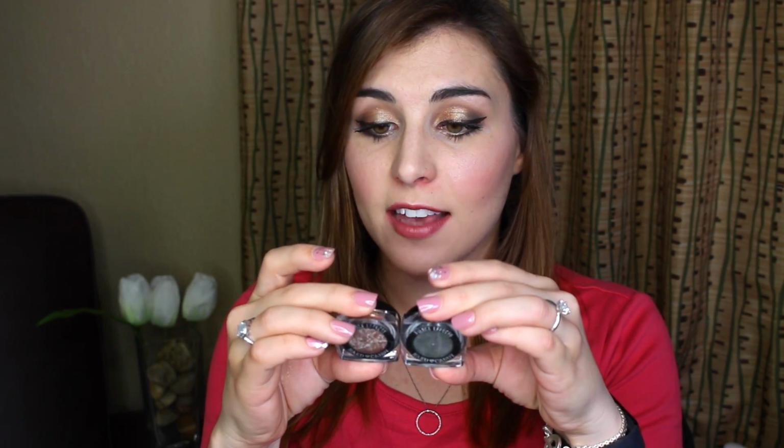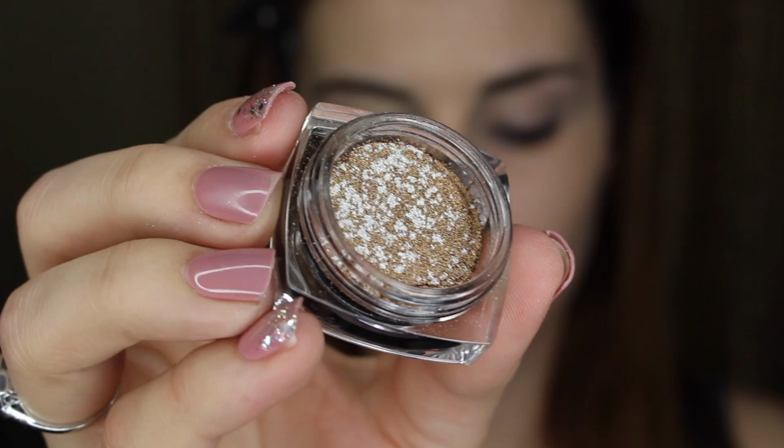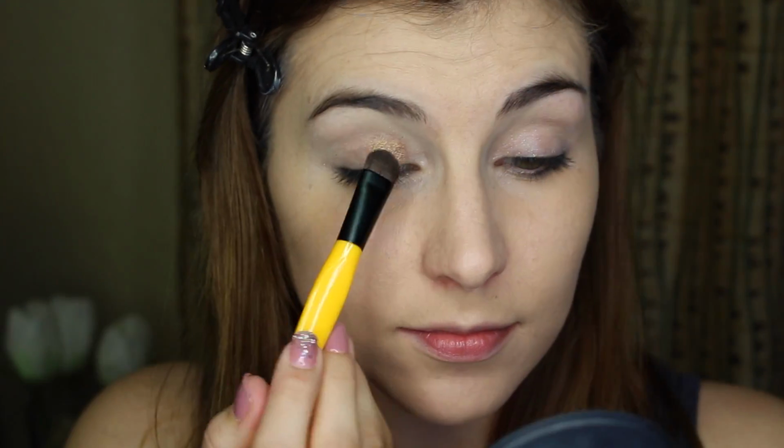They are the Fierce Effects High Intensity eyeshadows in the duo Soft and Sultry. The one I applied first is a mix of metallic gold and silver. That's kind of why I picked this duo in particular, because they mixed a cool and a warm. Ultimately, it came off as sort of the middle of the road bronzy look.